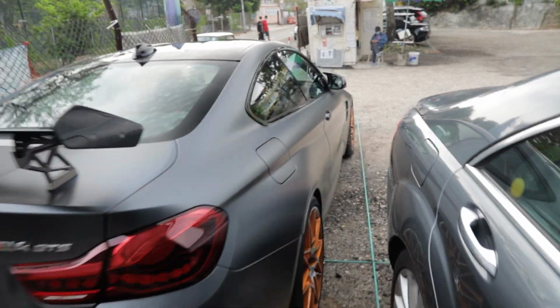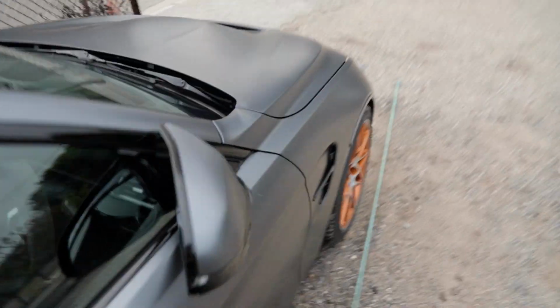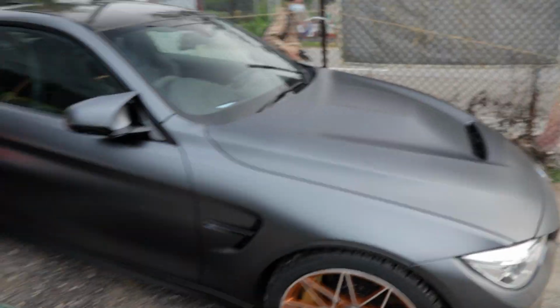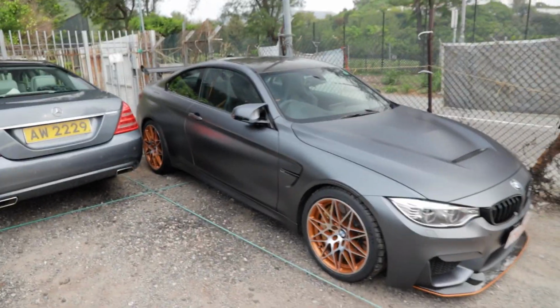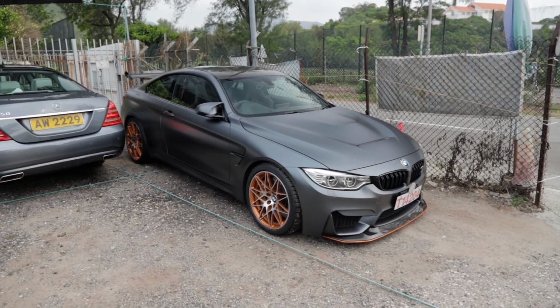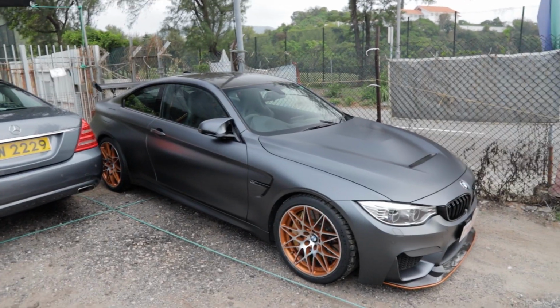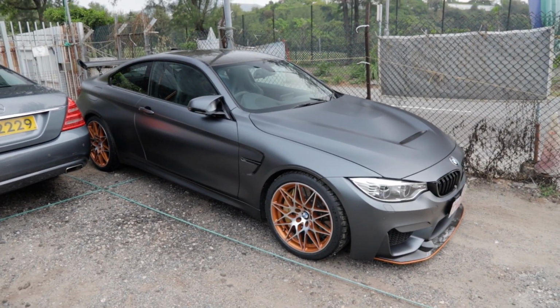But still, if you want to get it right now, you're talking about like £80,000. So really expensive. But if you're going to spend like £80,000-90,000 on an M4, I'd rather go for this other than the new G80, G82, M3 and M4, because this is just much cooler.